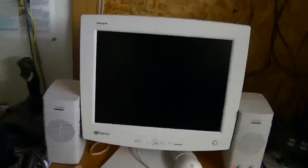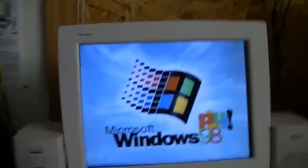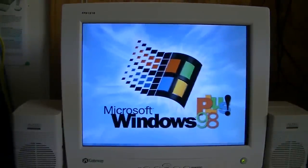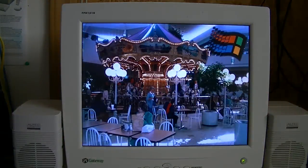And I gotta switch KVM inputs. And the power on self-test on this computer is instantaneous, which is really, really cool. I always have to install the plus pack on Windows 98. It's just a requirement for myself. Oh, and we're running off of a 64 gigabyte SD card in place of a hard drive. And Windows itself usually boots up pretty quick as well.